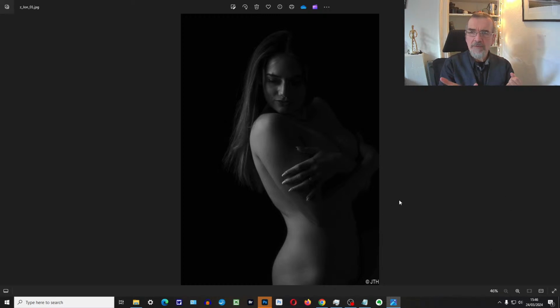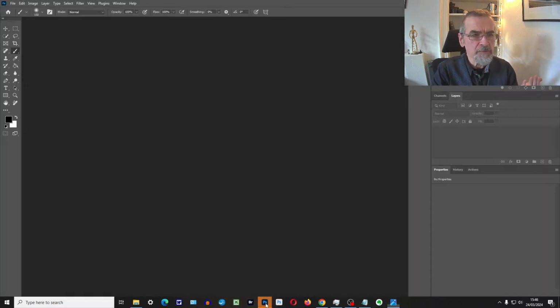So part of what comes down here now, you don't necessarily have any control over the model and the lighting. Maybe that's been set up by somebody else. But what you do have more control over is the editing. Now, with something like this, I would say this is particularly dark, that you're not necessarily using the full range of light to dark that you have available to you.